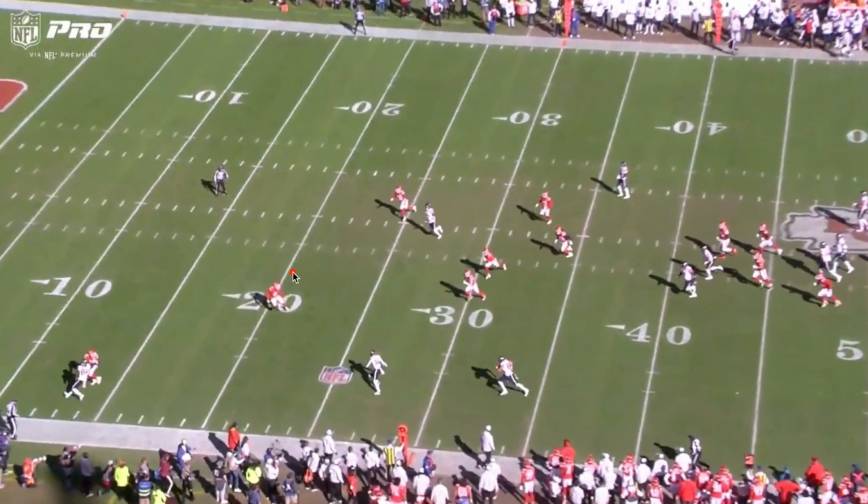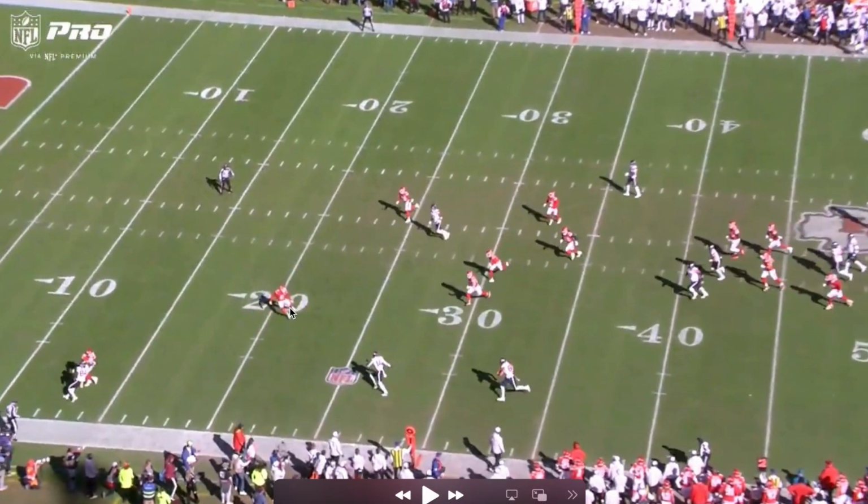On one hand, I kind of wish Bryan Cook had taken a little more lateral of an angle and made Trautman cut this back into his pursuit. Because of Cook's angle and Courtland Sutton being here as a blocker, Trautman still retained a little bit of an alley to continue this down the sideline. If Cook had come out to the sideline a little more, then maybe Trautman would have had to cut this back and pursuit would have got him.